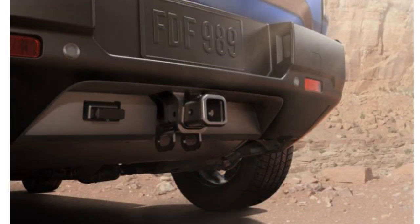Just looks so much better. It's integrated in below that bumper. If you try to order it afterwards, it actually kicks it down a little bit lower. So I would suggest if you ever really think about doing that, go ahead and have the factory do it for you. It's going to look so much better on the vehicle.